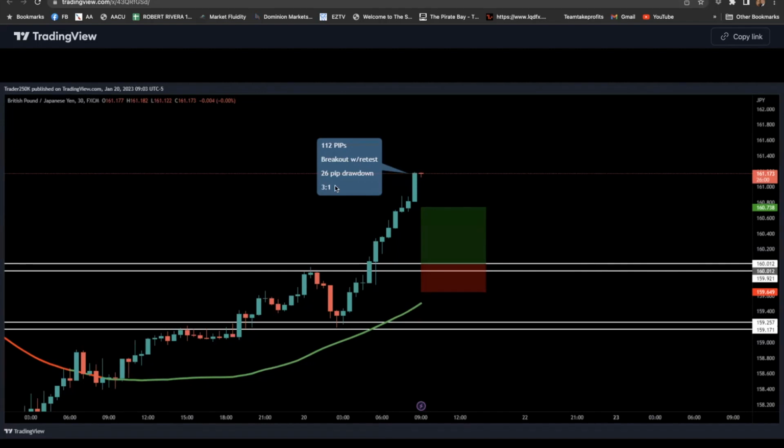But I'm only going to count this one, okay? Breakout, retest. This was a deep retest, right? With a massive wick. This was a stop hunt right here. But stop loss goes below this one right here, okay? If you go to the higher time frame on the 1 hour, you can see it clearly. Or the 15-minute, you can see it clearly. The stop loss goes here, okay? And that was another win for 112 pips, breakout, retest. That was a beautiful 3-to-1.